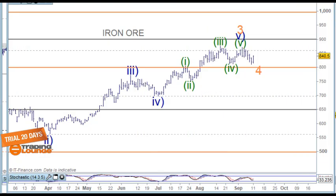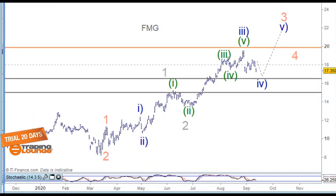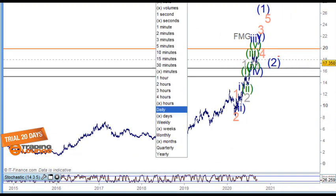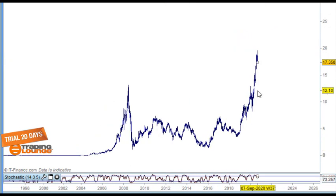FMG has been the sort of nice pure iron ore from Australia. I mean, Rio is obviously on the iron ore side of things, but there's a lot of things going on with management and countries, and because it's basically in the UK. But I just wanted to go back out to the weekly here. I just wanted to look at this particular chart here because there's a lot that could be said about this.